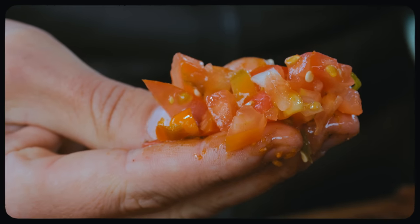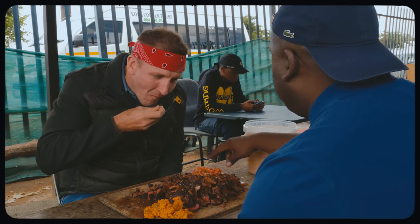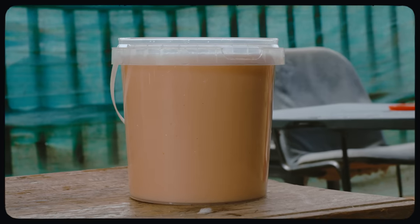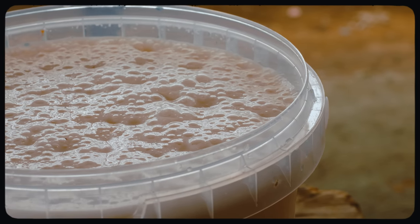We got basically just a salsa, right? Yeah, just onion, tomato, and chili. Oh, that's nice. It's fresh, almost cleans up so you can go again. Or beer, a creamy brown sorghum beer.